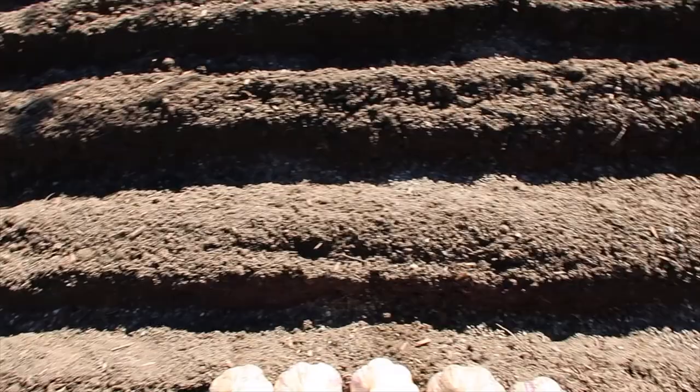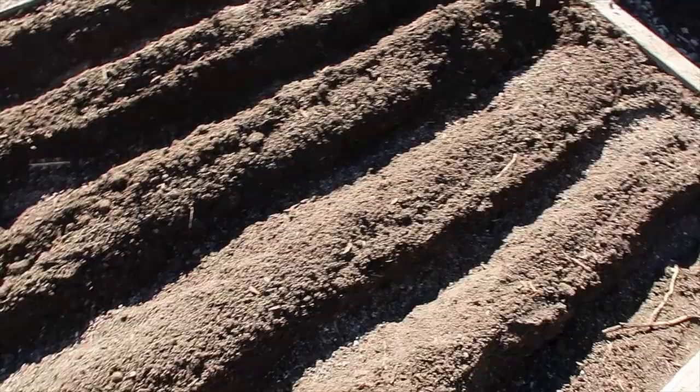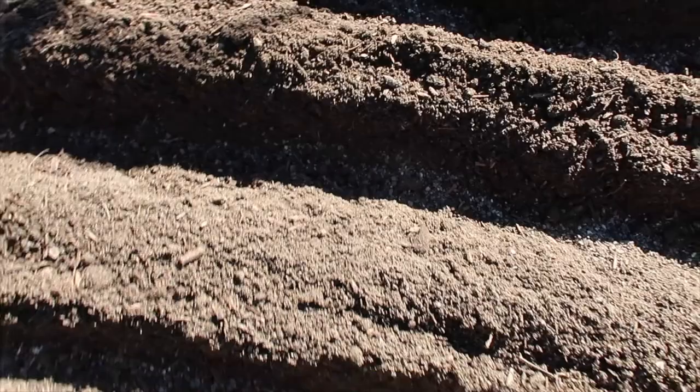Isn't that just a thing of beauty? I just love seeing freshly tilled soil all ready for planting. And I did sprinkle some Bio-tone into the bed before I tilled it, so the whole thing's been worked up with that fertilizer. And then I think you can see, down in each individual row, I sprinkled a little bit more fertilizer because garlic is a super heavy feeder. So to get nice big heads like this, you have to use quite a bit of food.